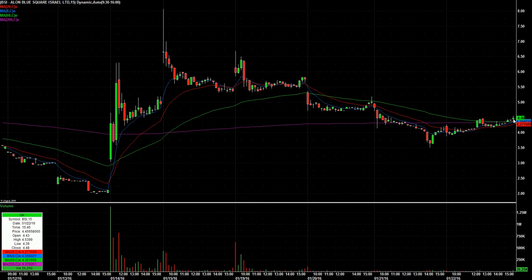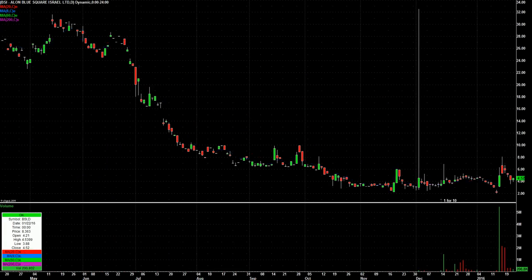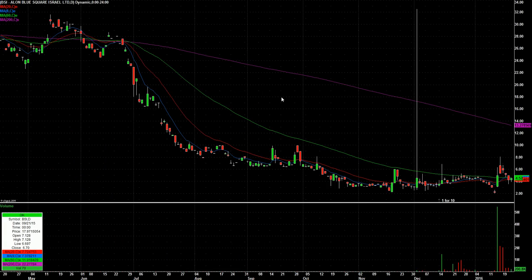If it gets up over around 4.58, somewhere around there, it might just kind of break this trend line and move higher. So that's a very low float one that's got potential for a measured move. That's why I have it on watch, even though it only traded 200,000 shares on Friday.